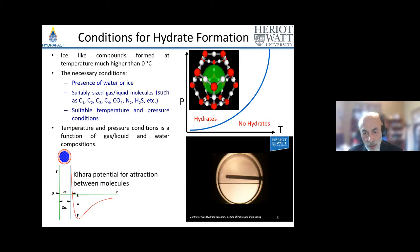So you are all familiar with hydrate, so I'm not going to bore you with the background. The point I want to mention is that hydrate formation needs 3 requirements: presence of water or ice, suitable size gas or liquid molecule, and suitable temperature and pressure conditions. Now, at the time, that was based on the thermodynamic inhibitor. Now, the suitable temperature and pressure is controlled by the size of the gas molecule.